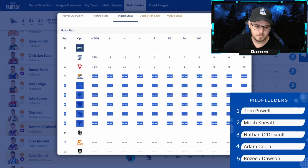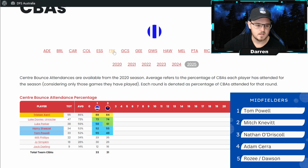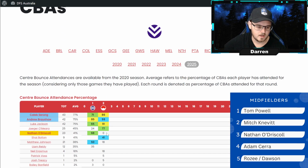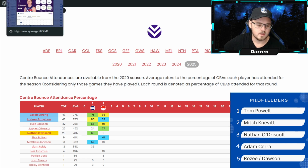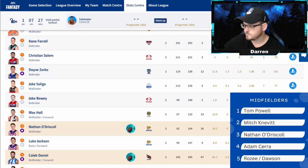So probably better than the likes of Mitch Nevitt, but I just like the role of Mitch Nevitt over the likes of Driscoll, particularly with Hayden Young coming back. Probably gets pushed out of that midfield a little bit more, because currently he is getting a fair bit of CBAs. He didn't have any CBAs on the weekend. He had a lot on the first week, but none on this week. So we're still able to put up some decent scores on the weekend. So yeah, I think he's still a decent one, but just that role may not be super consistent.